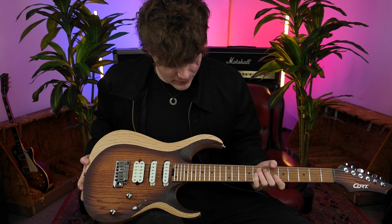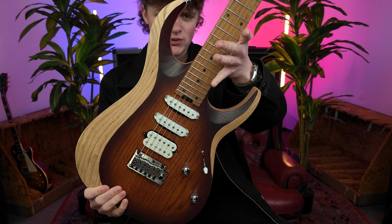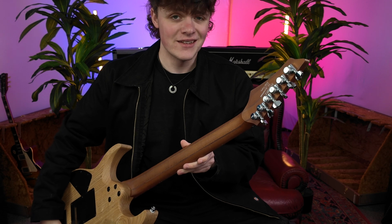We have luminlay side dots, which is a really nice premium feature, and then we have the black indicator dots in the front. Obviously a 25.5 inch scale length, 24 frets, so we've got that very modern kind of feeling, very shreddy. We have the truss rod adjustment right at the top there, so it's a very modern feeling guitar. We have 6-in-line Korg branded locking tuners, which again is a very premium feature. These stay in tune really well.